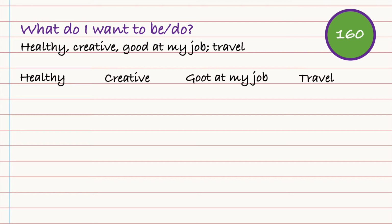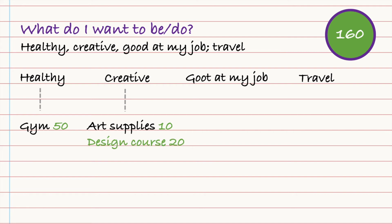Is there something that you would like to invest in to be more healthy? For example, for a very long time you wanted to go to the gym and now you don't have any specific saving goal, so let's say your gym costs 50 per month. What about being creative? Well, you always wanted to draw or do some DIY crafts. So how about spending 10 on art supplies? Also, there was this very nice design course that costs 100, but you're not sure that you want to take it this month. So how about you save up 20 every month to get the course eventually?